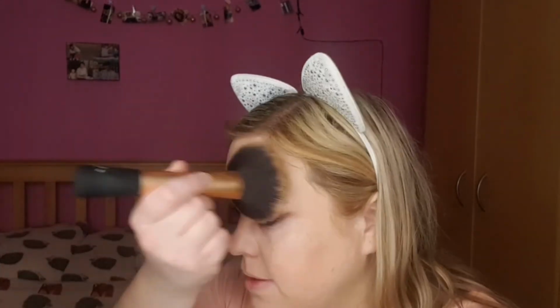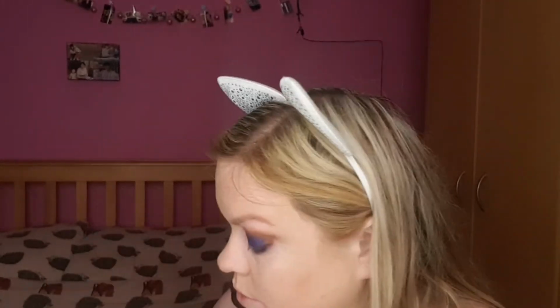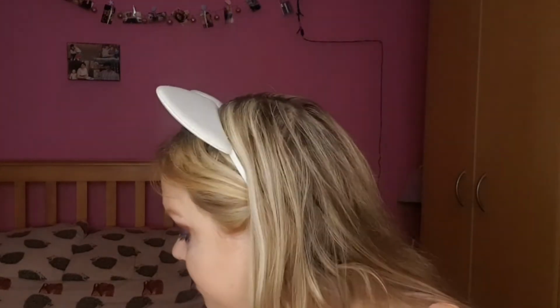Chanel bronzer, big brush, all over the face, high point through the face. I like to take it up my nose because I like to have a bronzed nose, down the neck. Lid back on that to keep it fine. It's one of these days where the sun's in, the sun's out, the curtains are shut, the curtains are open.